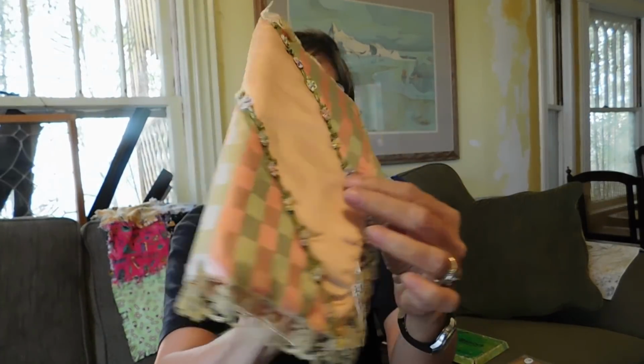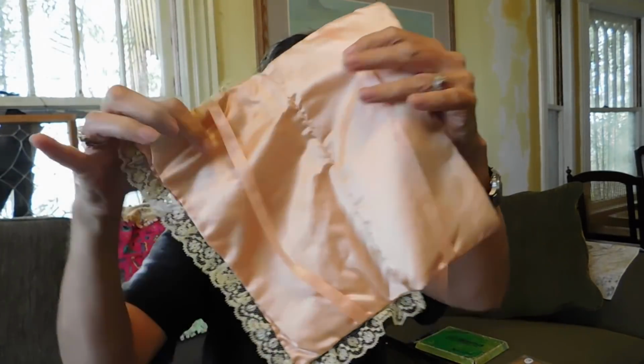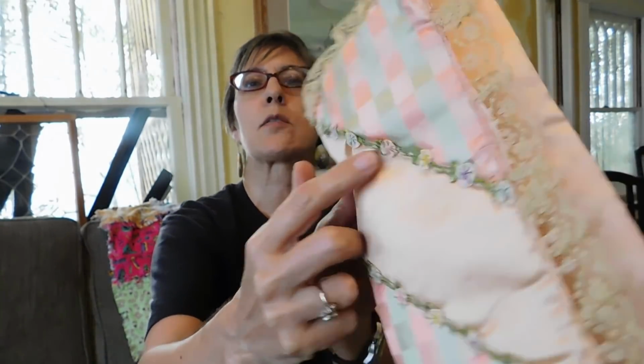I got this hanky holder. It's made of satin. The other side, and this, I guess, is woven ribbons, I think. No, it's not. It's just fabric. But anyway, lots of little flowers on it. I thought that was cute. And that was $2 or $3.